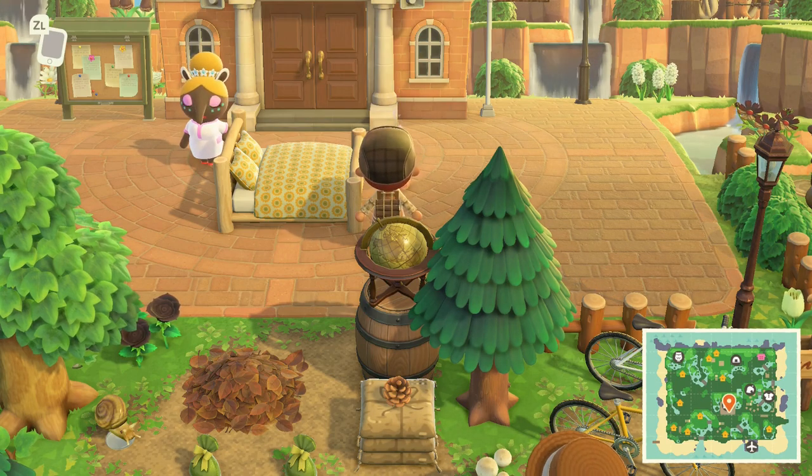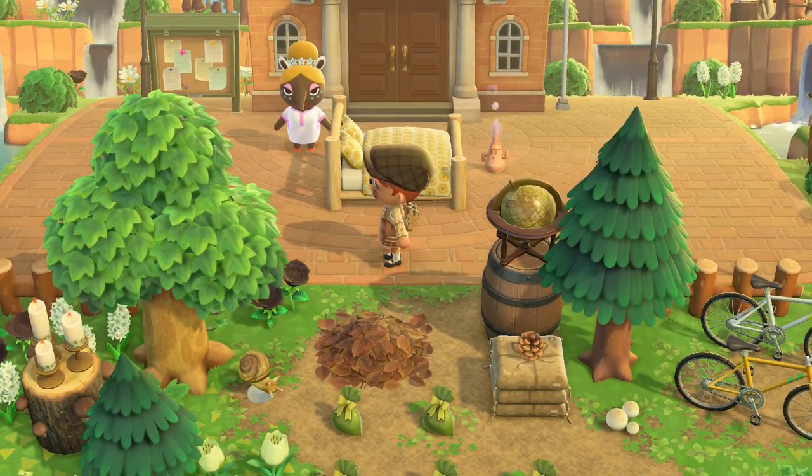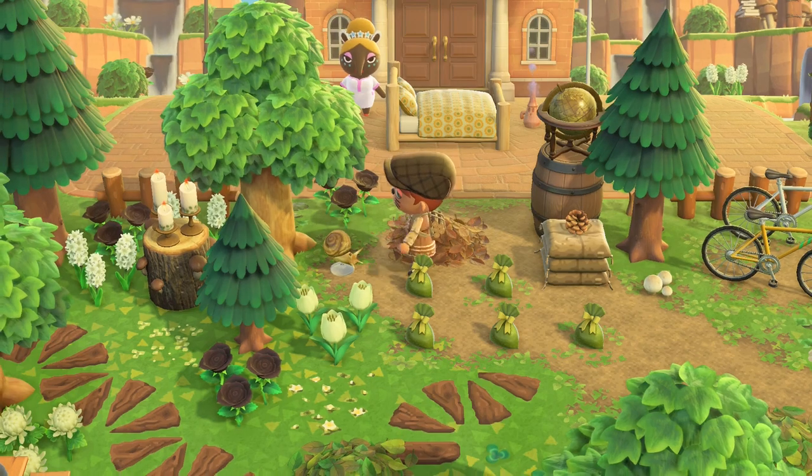Ephemere dot acnh, and that is Ephemere dot acnh on Instagram. And I love this snail right there.